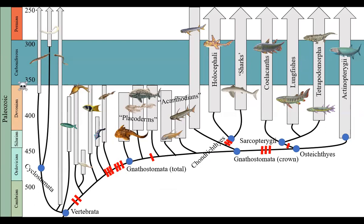It gets to be too much. But here's our kind of refresher on where we are. We talked about the end Devonian mass extinction on Tuesday. We are now up into the Carboniferous.